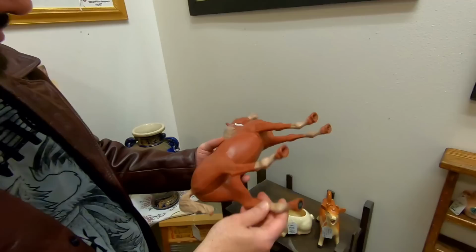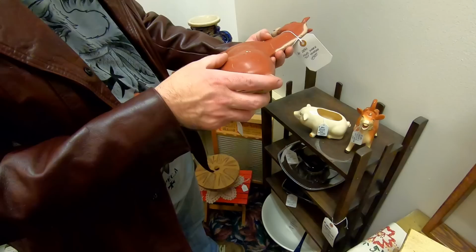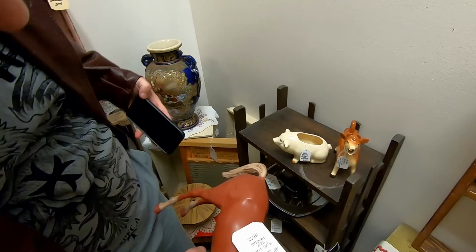Those are its marks. Where is it marked at? Oh, there it is. There's an early mark. Not a bad looking piece. A little higher than I would pay. All right, let's look at marks first. There's an Elsie. How did they mark Elsie?